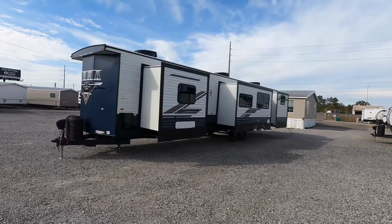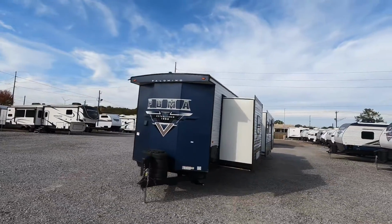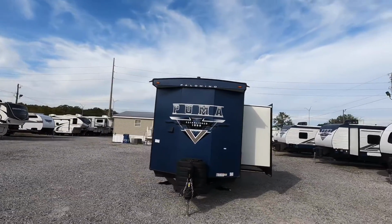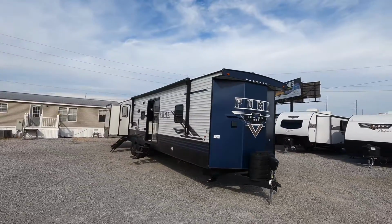This is a 2-bedroom bath and a half layout with 3 air conditioners, 4 total slides on board, and sleeping room possibly for 7 individuals. If you're new here, I'd welcome you to the channel, and let's get started.